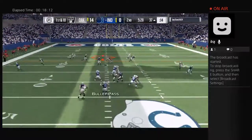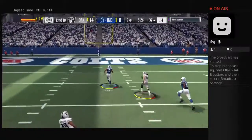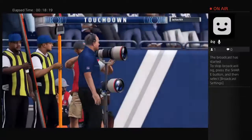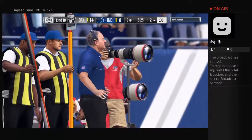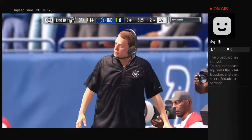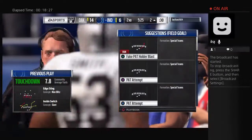Now a first down throw. Luck. And complete to Moncrief over the middle. Touchdown, Indianapolis. Dante Moncrief, 36 yards. And the Colts have got it back to a 1-score game.